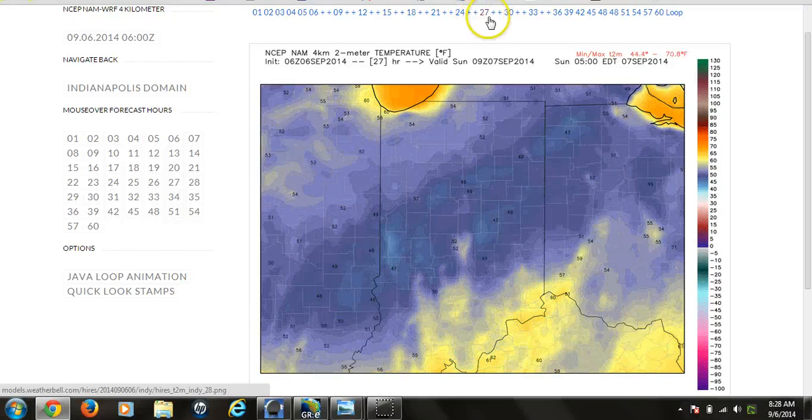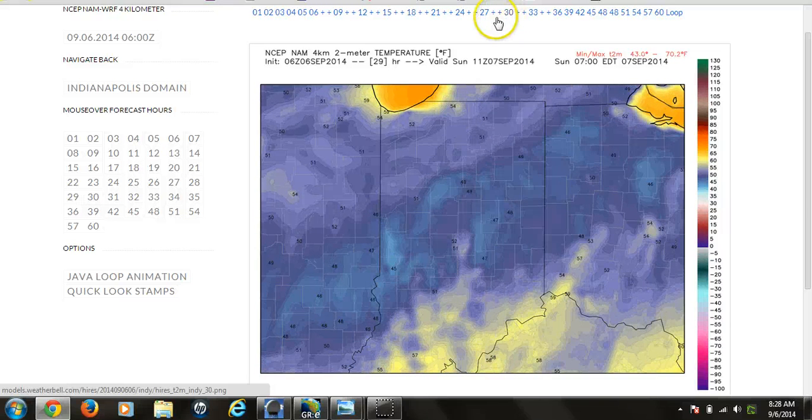Look at temperatures. By the time we reach tomorrow morning, temperatures are invading the upper 50s as far south as the southern portions of the Ohio River here, even to the upper 40s by the time you get into places in central Indiana. It's going to be a nice chilly night, and it's going to get even cooler than this around the area.